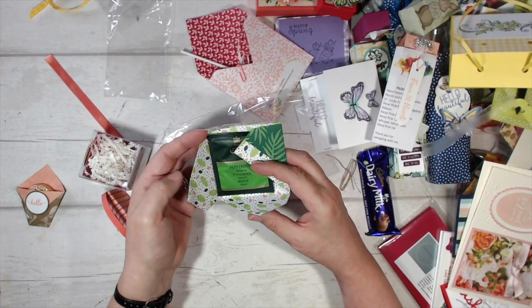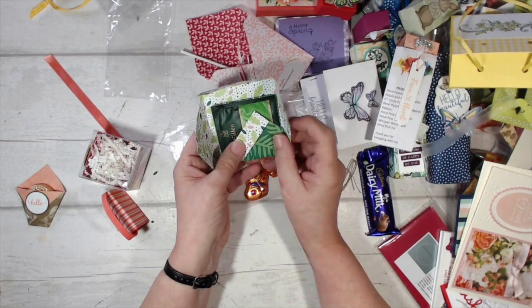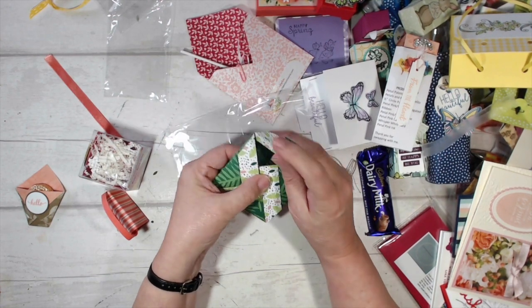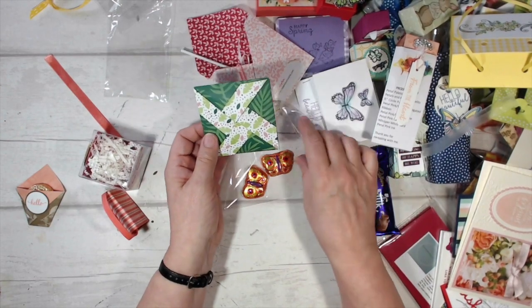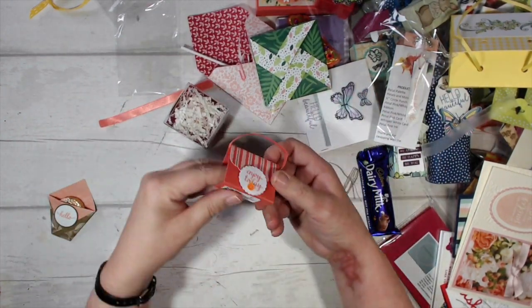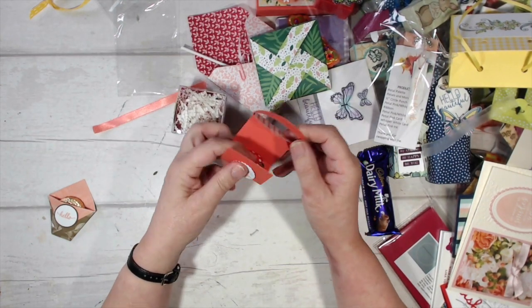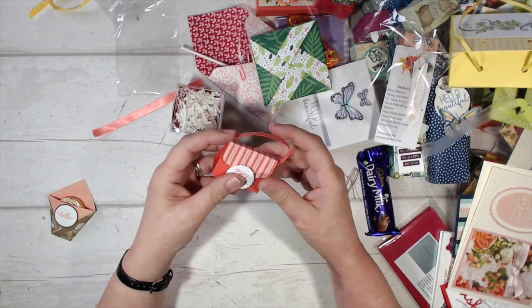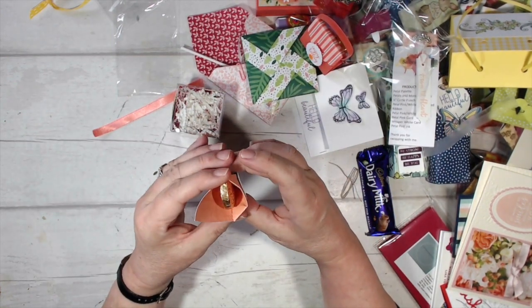Peppermint tea. Now I do like peppermint tea. So, okay, shut this up now. Let's remember how to do it. One down, one over, and then the last one tucks in. And more sweeties. Okay, so this is from Kath Drinkwater. Thank you, Kath. I shall enjoy that.